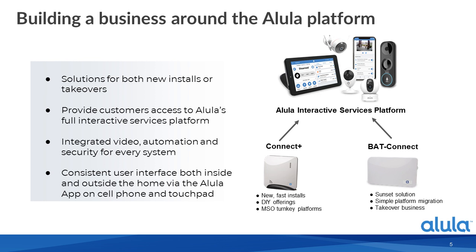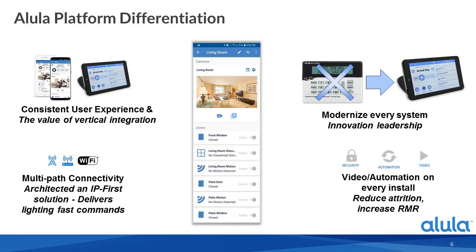Yeah, it's really interesting too. With the launch of BatConnect, we now have a solution for takeovers as well as new installs, but they both take you to the same place, which is that Alula Interactive Services platform, which is security, video, and automation all seamlessly blended together. So it's a really exciting time for the company and for our partners.